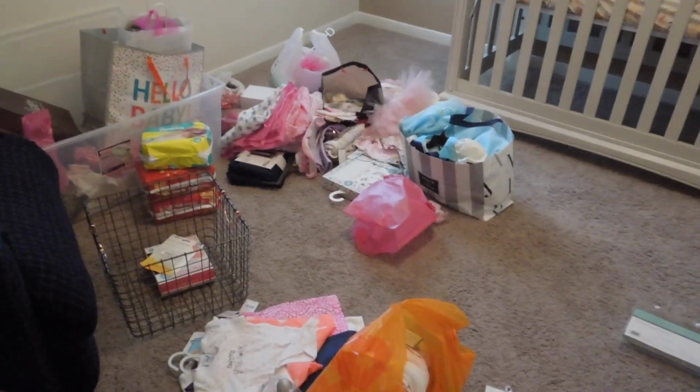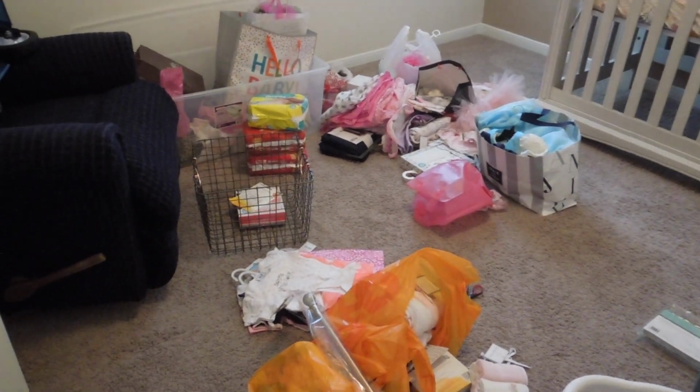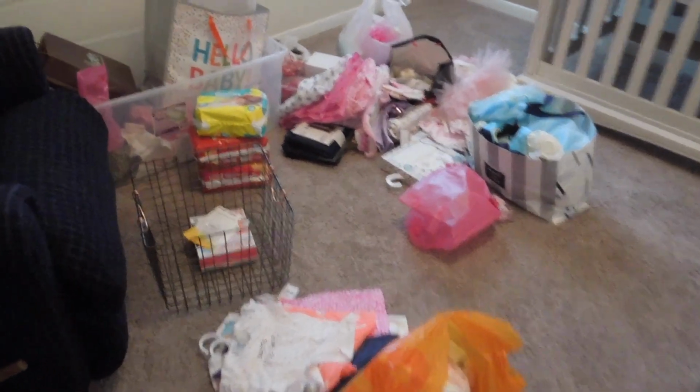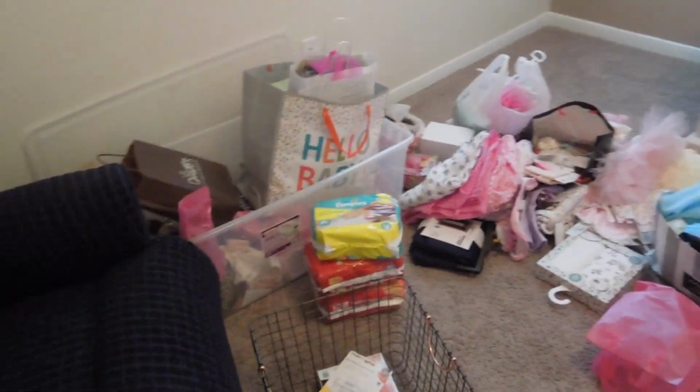I do not have her dresser in here yet because I have yet to find Kaysen's replacement. I ordered one for Kaysen, but it got delayed and it's not going to be here. So I already hung up a lot of her clothes. This chair, by the way, is not staying in here. This is going, but we don't have anywhere to put it just yet.